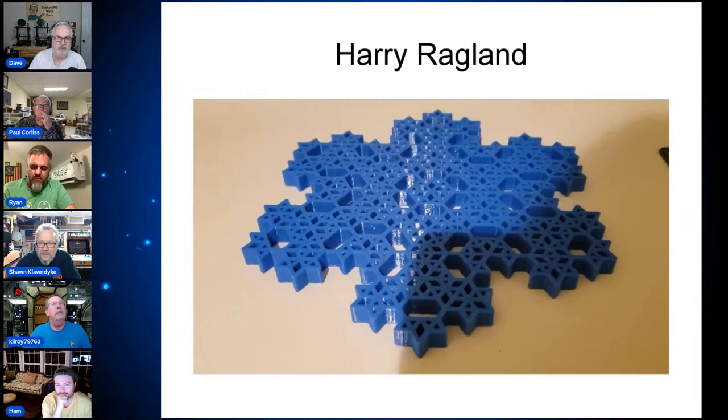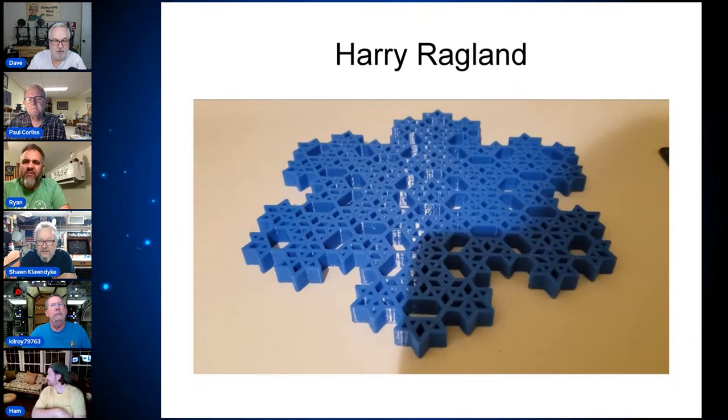And we've got from Harry Raglan. I guess this is a 3D printed snowflake. Yeah, he said something about it's a fractal, and I've heard that before, but I couldn't remember what it was. But yeah, like that's repeating, all the pieces are the same and they fit together. Oh, is that what that means? I think so. Thank you, Paul. I'm glad you're smarter than the rest of us. No, I don't know. Okay. Well, we're gonna go with that anyway, since it sounds good.